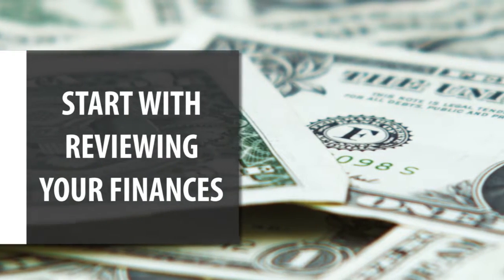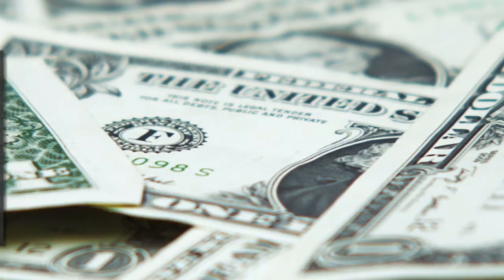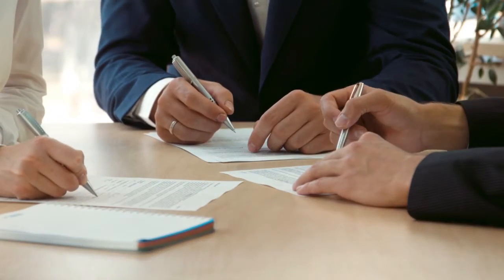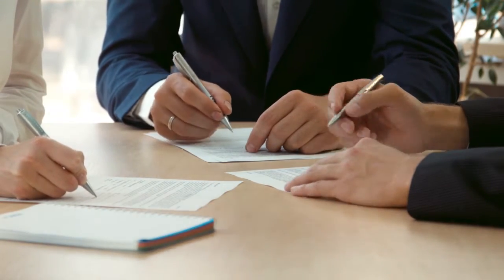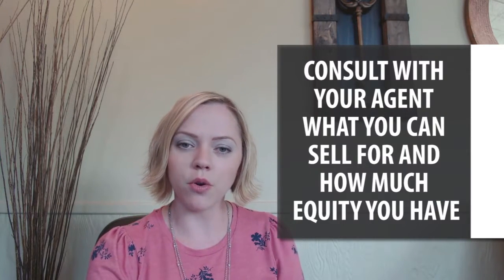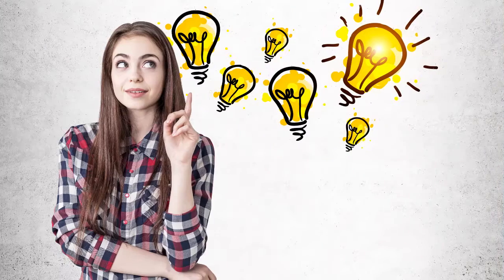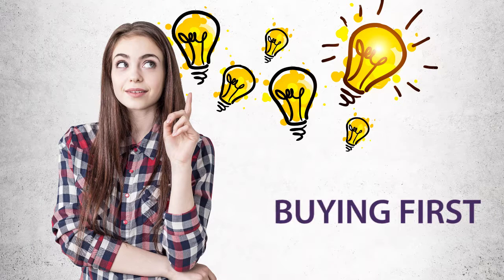The first thing you should do is review your finances and have your agent connect you with a lending professional so you can get pre-qualified. That way you'll know what you can afford in your next home. The second thing you should do is talk to your agent about what you can sell your home for and what the equity is that you have in that home so you'll know the down payment amount you'll have for your next purchase. And here's how you should go about analyzing the three strategies that I mentioned before.